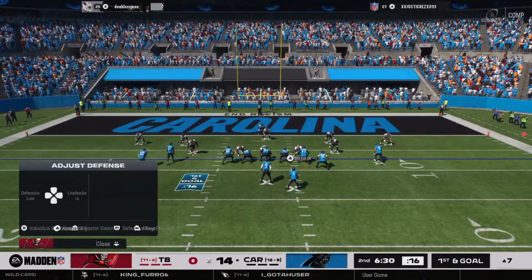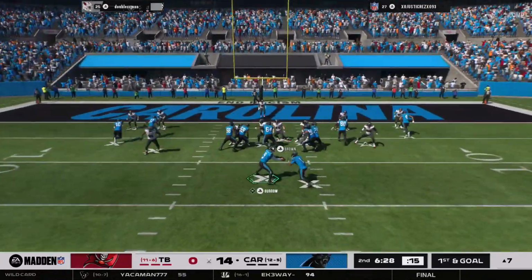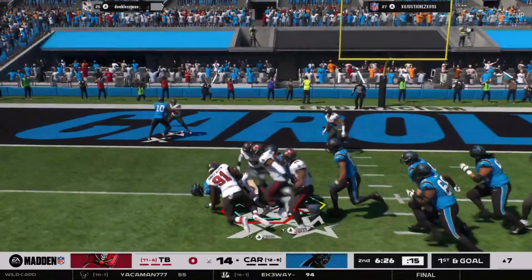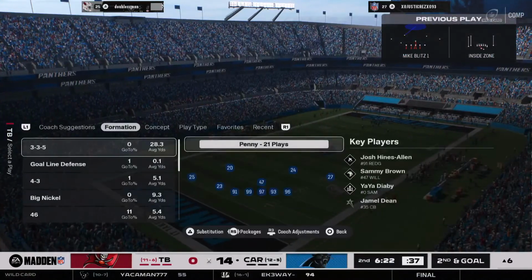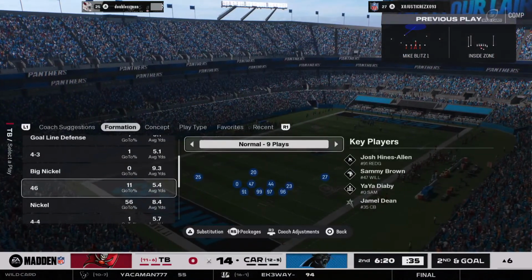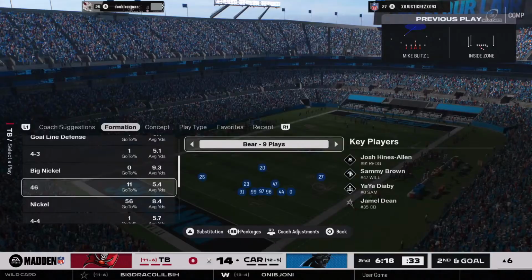Here we go. Hands it off out of the gun. And he'll be stopped just outside the 5 at the 6. He'll get 2 out of that run, and it's going to bring up a 2nd and goal.